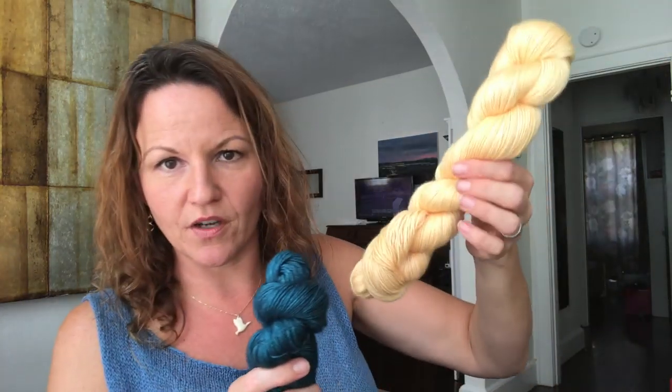I usually don't even bother putting it on my website. Usually I sell out. It's the first thing I sell out of in this color, but then there's other colors too. I've got a soft buttery yellow. I've got all sorts of grays and light purples and light grays and a dark charcoal gray.